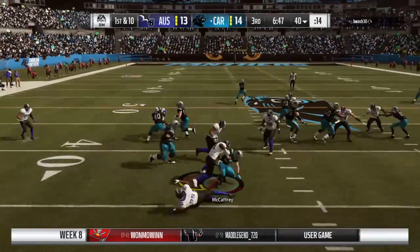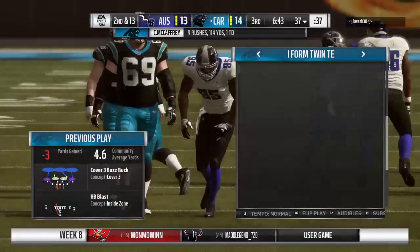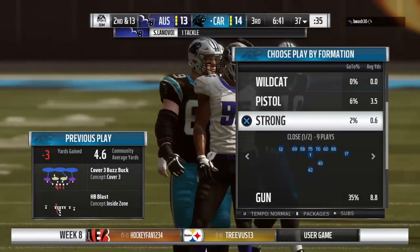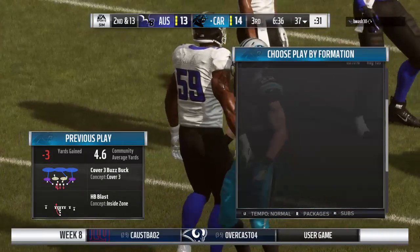Newton going to hand it off to McCaffrey. And maybe a measure of revenge there. He's had his way in this one, but this time they get him behind the line. They'll wind up losing 3 yards here. And that'll make this a 2nd and 13.